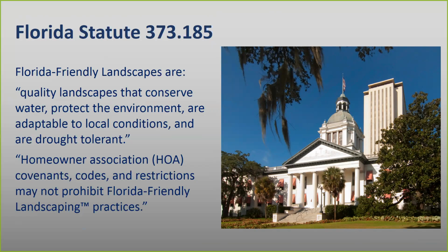The current legislation no longer references xeriscape. It has been replaced with Florida-friendly landscaping. And this was to reflect the unique climate that Florida has. Because as you know, we go through droughts and then torrential rains. So it's not exactly a xeric landscape.